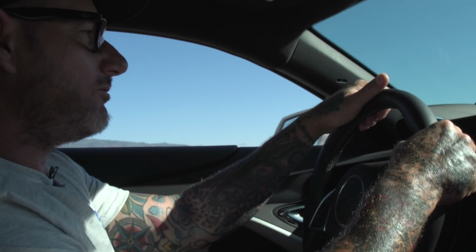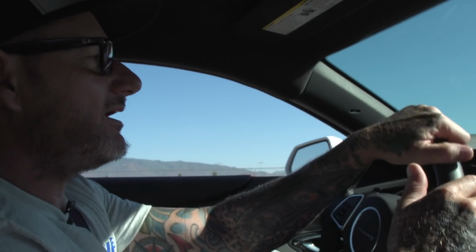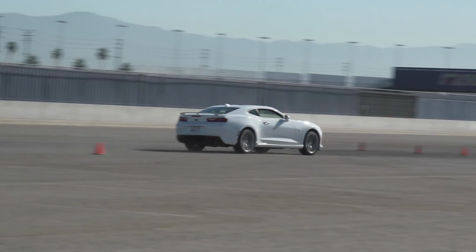All right, so we are ready to hit the slalom course. There are 7 cones, 70 feet apart, and I like to start the course by already turning into the first one. And as you come through, you're gonna aggressively turn each one and accelerate out as hard as you can to get your best time.